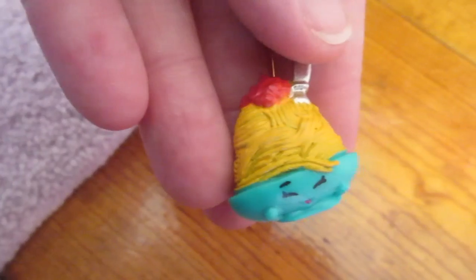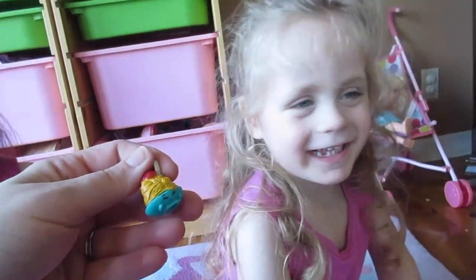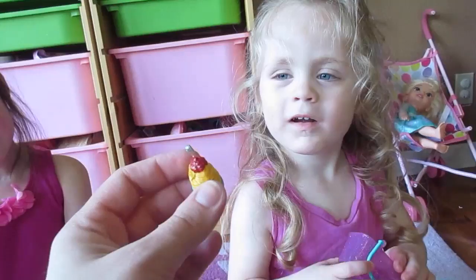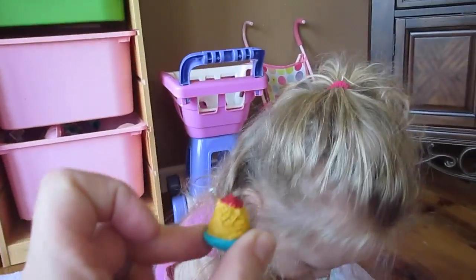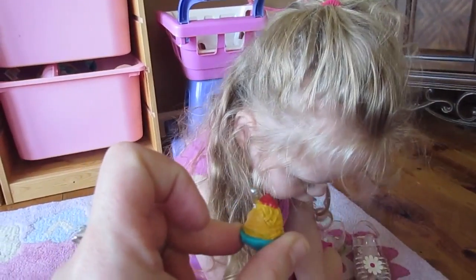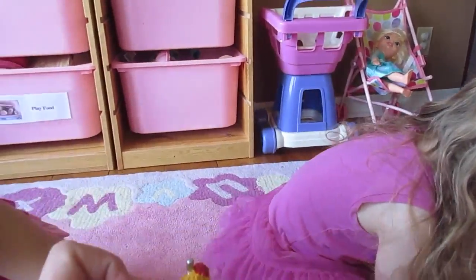You're welcome. Next Shopkin for Natalie to guess is this one. Oh, Natalie's turn. Natalie, what do you think? Veggie. I don't know. Could you give one more try? What do you think this is? What does it look like, Natalie? We have this for dinner a lot. What's it look like? I don't know. Uh-oh, we lost her. Anyone else want to jump in?